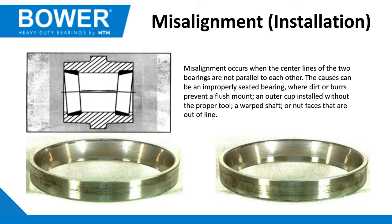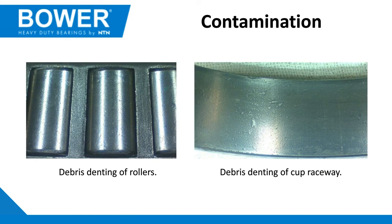If you look at the picture on the left on the bottom, you see the frosting across the entire section of the raceway. But on the right, you see it's not on the entire raceway. You see a shiny portion on the bottom. That means the rollers did not fully engage with the race, which is a good indication of misalignment. So if you have a spare race or a failed race at your shop, feel free to pick it up and take a look at it and see if it's from misalignment or not.